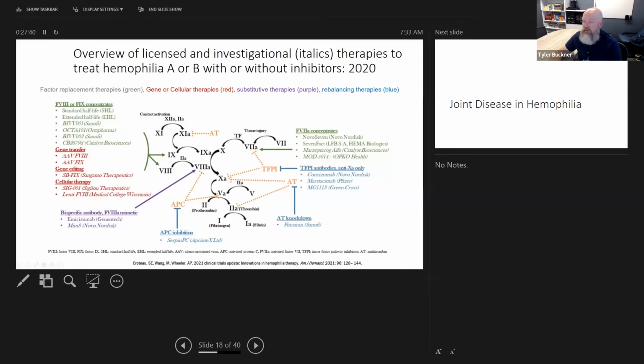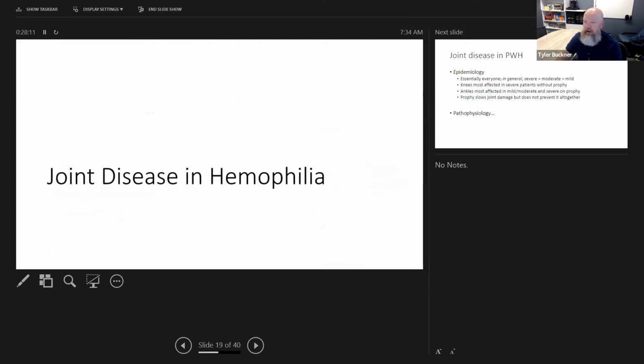Many of these new therapies are rebalancing therapies. So instead of adding a clotting factor, you're actually taking away the effect of an anticoagulant like TFPI, antithrombin, protein C or S. Here's protein C. So inhibitors of these processes are in clinical trial now, and figuring out how to manage surgery in patients on these drugs is a hot topic in hemophilia care right now, because that's going to be something new if they're approved in the future.